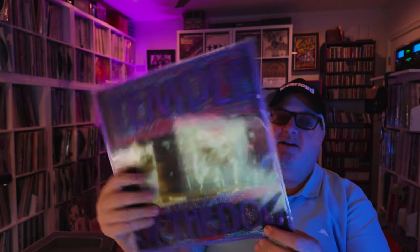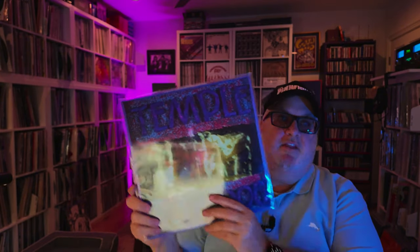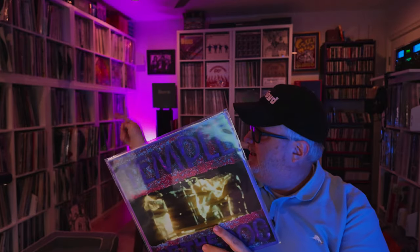He was in Temple of the Dog. This is the European first pressing. I need the US first pressing of this, and also Mother Love Bone. I have in the shelves there the album Apple, their full length album. I need that US version of that. I have one from the Netherlands, but I don't have a US copy of Apple.